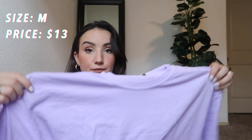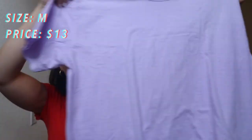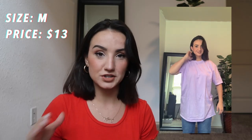And then I got this lilac, lavender, whatever color you want to say. It's a light purple. Massive. This shirt is just astronomically large. Or I could crop it. Y'all tell me, how should I style this? Just let me know, because I don't know and I need help. Or tell me if I should return it too.